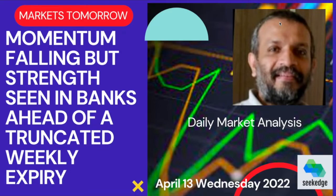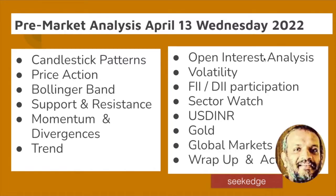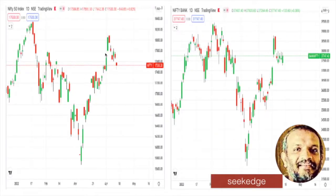So let's get into the pre-market analysis, and it would be based on all the parameters that you see on the left side. And on the right side, we'll have data analysis on those as well. And we'll wrap up with some actions. Without wasting time, let's get into the charts.